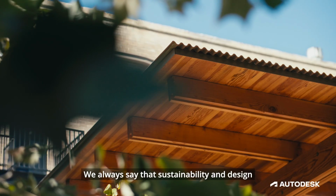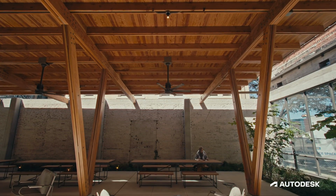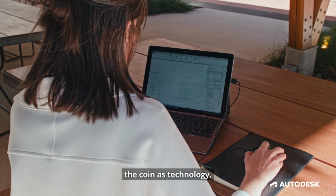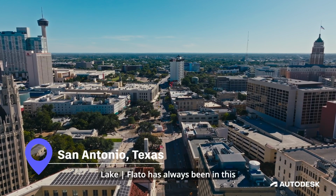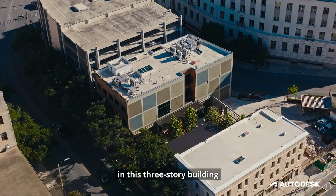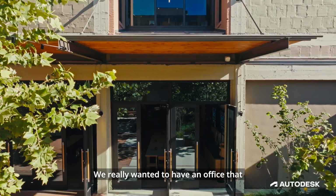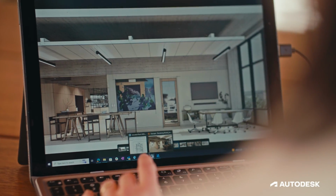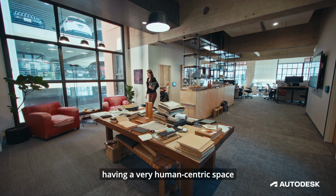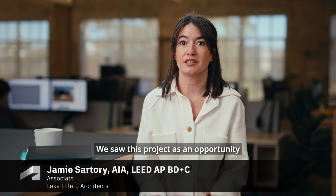We always say that sustainability and design are two sides of the same coin. But I like to think of the coin as technology. Lake Flato has always been in this 3-story building in downtown San Antonio. We really wanted to have an office that reflected the ideas that we put forth in our projects. Having a very human-centric space, connecting to nature. We saw this project as an opportunity to sort of practice what we preach.